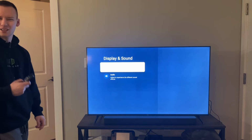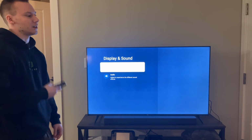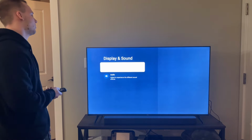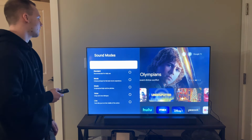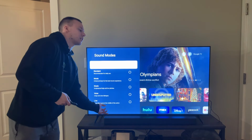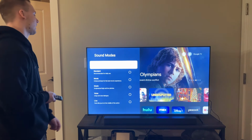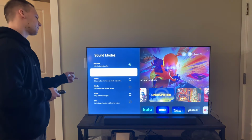So sometimes listening to clear vocals was an issue. Sometimes it was hard to understand what people were saying. The music was drowning out a lot of the vocals. But if I just show you the audio settings, I have it on dynamic. I don't even know if this actually impacts the audio considering it's coming through a soundbar. Comment down below if that's actually the case. I couldn't even tell. But we have dynamic, so it optimizes it.